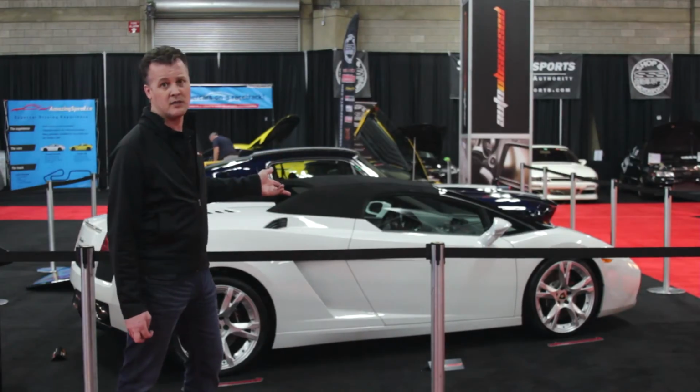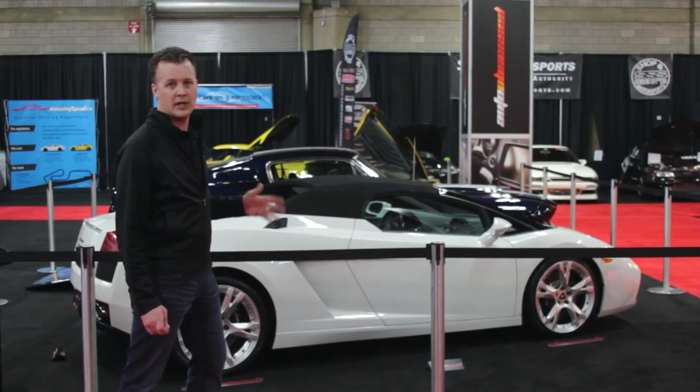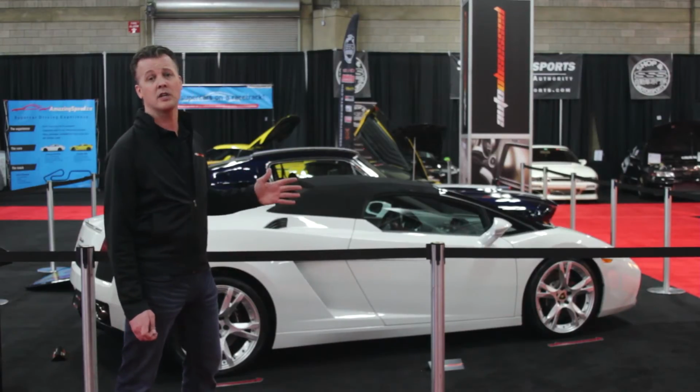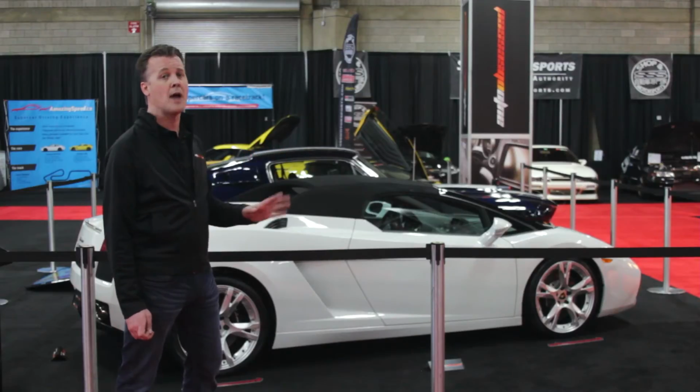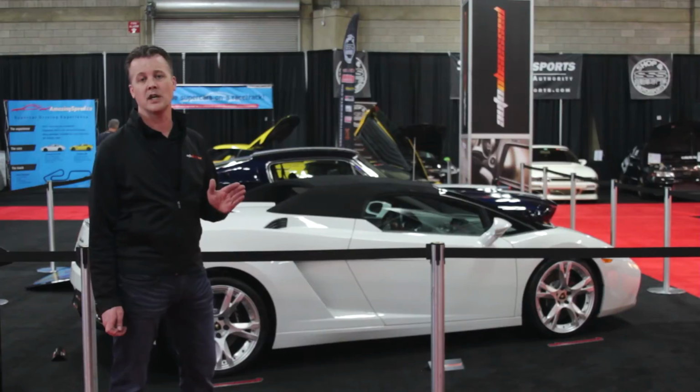This car also has 55,000 kilometers. It's now 11 years old. Taking a look at it, you're not going to know its mileage. You're not even going to know how old it is. The car looks absolutely phenomenal, glossy. It's stunning. It's something to take a look at.